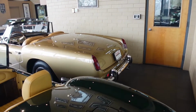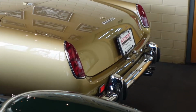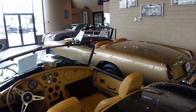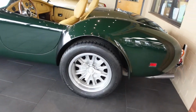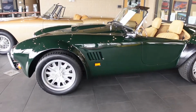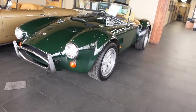Back of the Ferrari there. I want to say that Ferrari was on sale for 1.5, something like that. I didn't see the price on the Cobra. Both of these vehicles, I believe, have been sold. This is from my trip in March of 2022. Good looking car there.